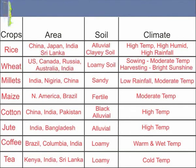Then we move on to cotton. Cotton is grown in China, Indonesia, India and Pakistan. Black alluvial soil is the requirement and the temperature has to be very high. Jute is the next crop, grown in India and Bangladesh. Alluvial soil is where it is grown and high temperature is the requirement.